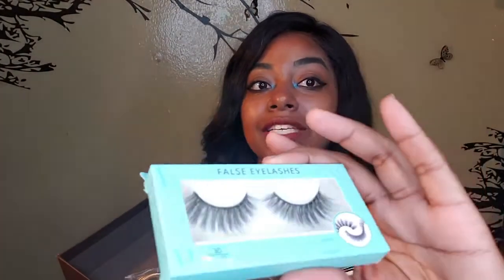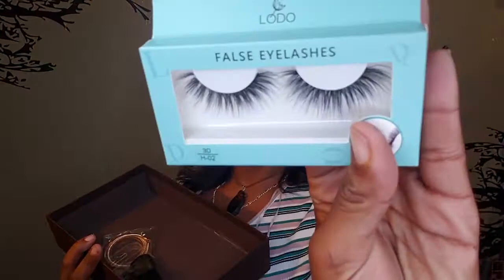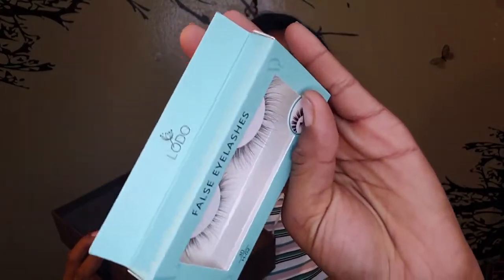So what you get inside is the wig itself, some lashes. A lot of companies now give out lashes, so that's pretty nice, and these are pretty nice too. These are 3D lashes, false lashes. They're pretty nice though. Look at them. I don't put lashes on per se, but I do want to learn how to do it. So we'll see how that goes. Maybe in another video.